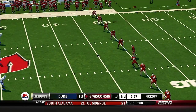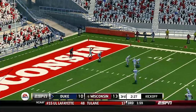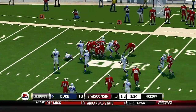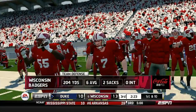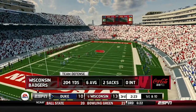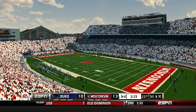And it looks like they're ready for the kickoff. He sends this one deep. They'll bring him down at the 23. So the Badgers continue to get it done on the defensive side of the football, Kirk. Yeah, they've done a good job of building this lead and almost determined here to protect it. Let's see if they can hold on here for the rest of the way.